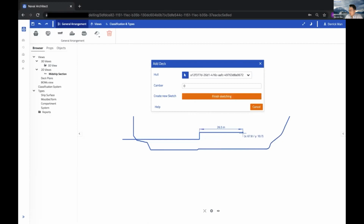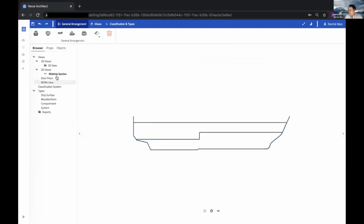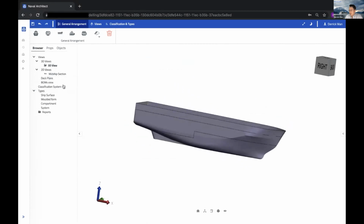I just draw something just out of my head. Shouldn't be too realistic, but anyways. So this is just the bottom part, and I can basically just create another one. It's probably the ceiling in this example. And you can see that in the 3D model, everything is updated accordingly.